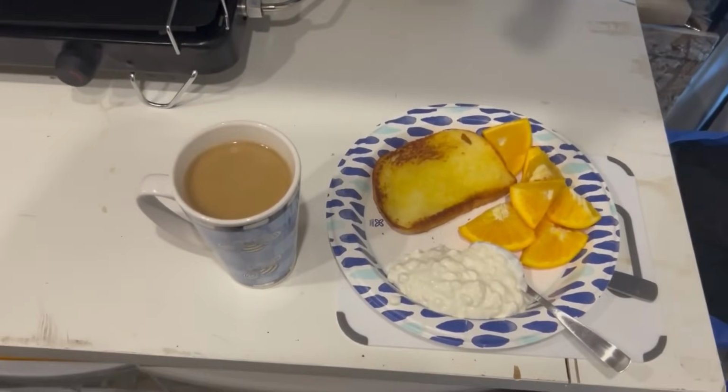Okay, morning 3. I burnt my finger, but this is what I'm having for breakfast today. And then I'll just clean up and get the place ready for my friend to come over later. I'll go to work for a few hours. It's gonna be a short, easy day today, I think.